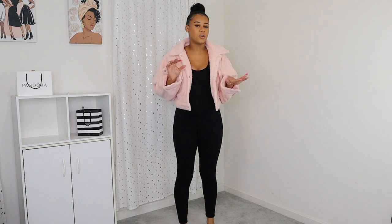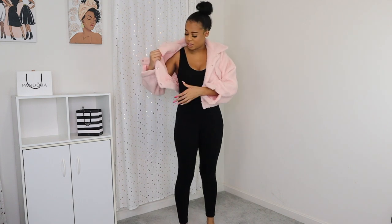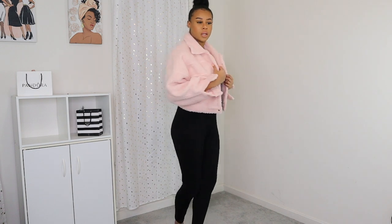And I feel like this is still kind of springy because it's not that thick, but it does keep you warm. So I feel like where it's transitioning into spring, still winter vibes, you know. But I really like this. It's fuzzy. It has pockets right here. And yeah, it's a look.